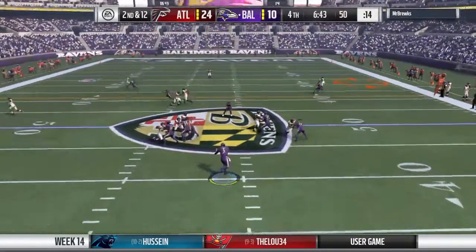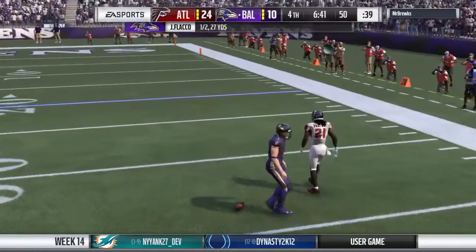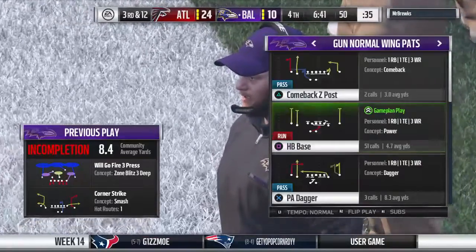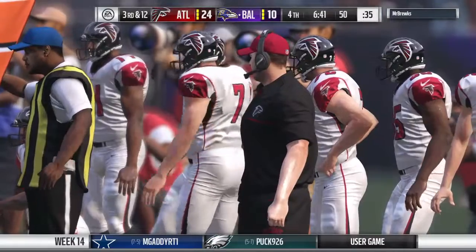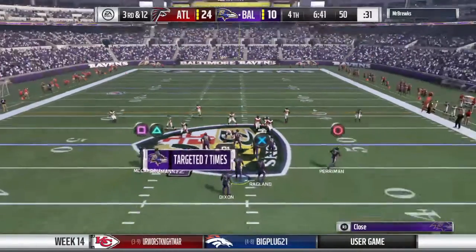Flacco from midfield. And the hit jarred it loose. It's incomplete. We know it's not an easy job to go out and catch passes when people are trying to tackle you and knock the ball away. But the bottom line is, that's a pass he's got to have and a pass he should have caught.